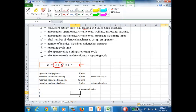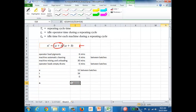And then we have T, which is the independent machine time, including the machining time, which is 30 minutes, and the automatic cleaning. When completing those, we had 3.83 as the number of machines to assign to the operator.